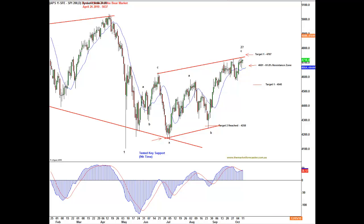The question is whether or not this fifth wave is complete, and we can measure that very broadly and say that 48.60 would be the next target, and you can see the April 26 high of 5,000 would be the next target in the event that we get that solid breakout.